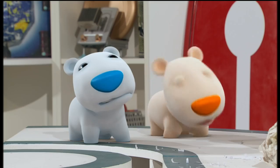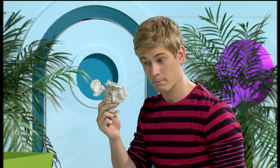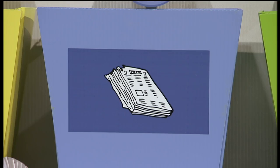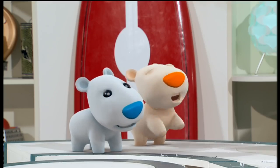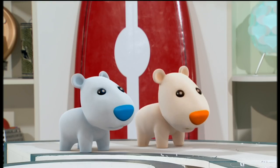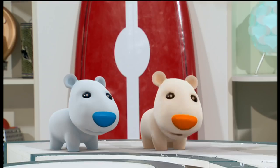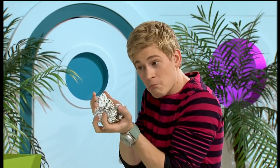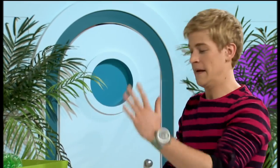Oh, that's plastic. Correct. I know, that's paper. Correct. And... and that's shiny. It's metal. Correct. Plastic. Paper. Plastic. It's metal. Plastic. That was quick. Good job.